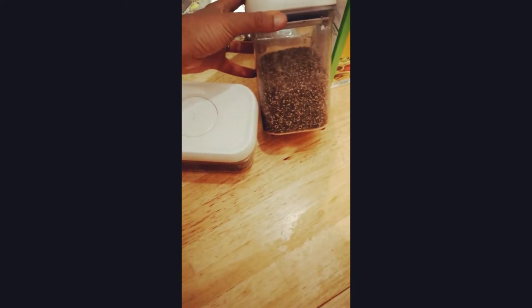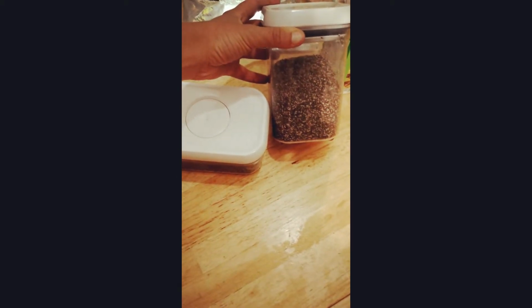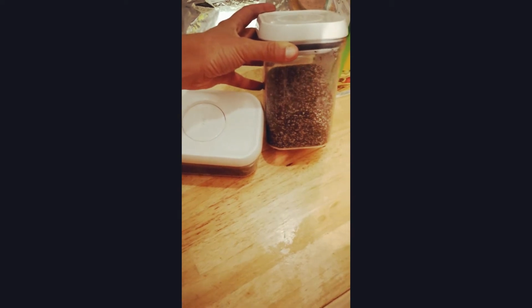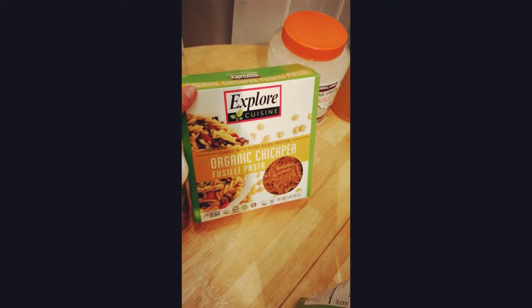I also always keep chia seeds around. These gel up really quickly when you just soak a tablespoon or so in some water. I throw them into smoothies and put them on top of fruit and things like that, and they contain a lot of healthy fats.